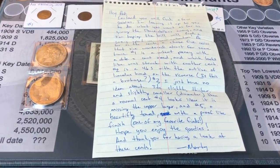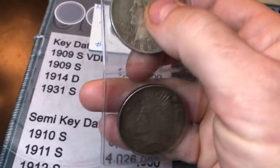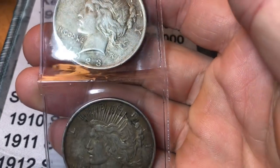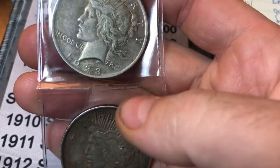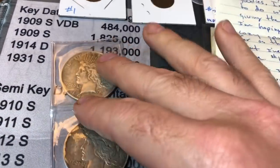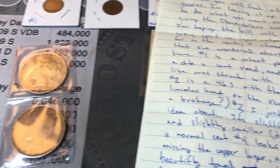My first package of the day comes from my friend Marty Parsons. He sent me a couple of peace dollars that I can use for giveaways or keep, and since I have both of these years already, it looks like I'll be giving these away on one of my future streams. Compliments of Marty Parsons. Very cool. A 1922 and a 1923 peace dollar.